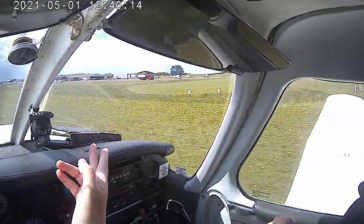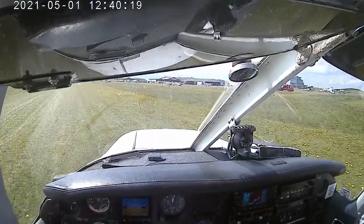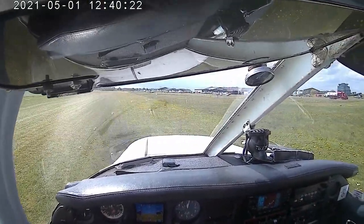We can do them here. Absolutely, okay. I don't know where I have to clear up, the taxiway. That's fine, just pop in, no problem.